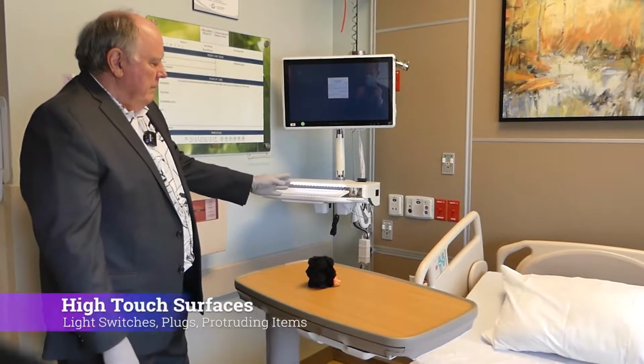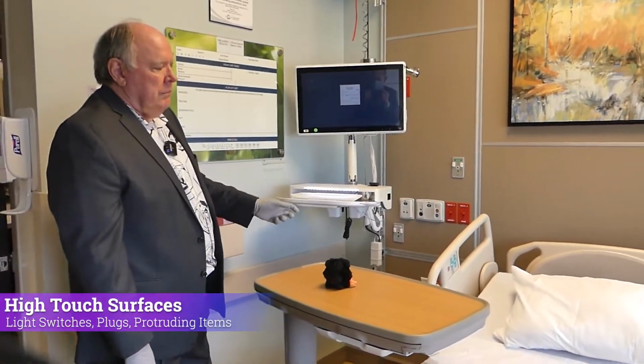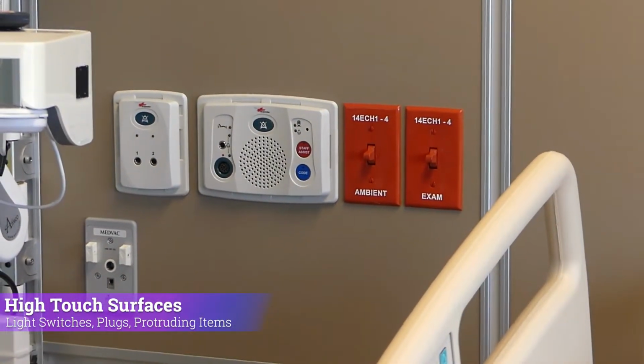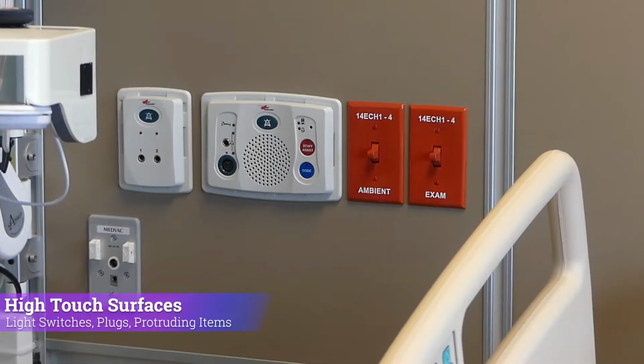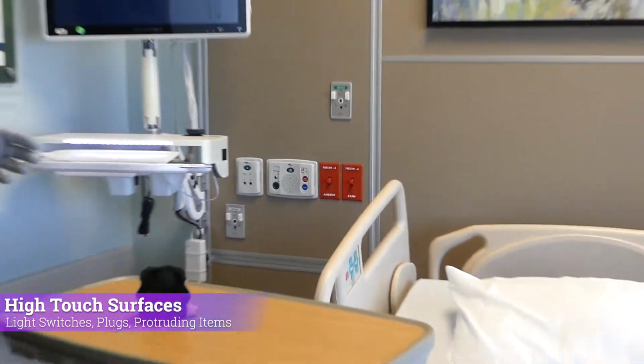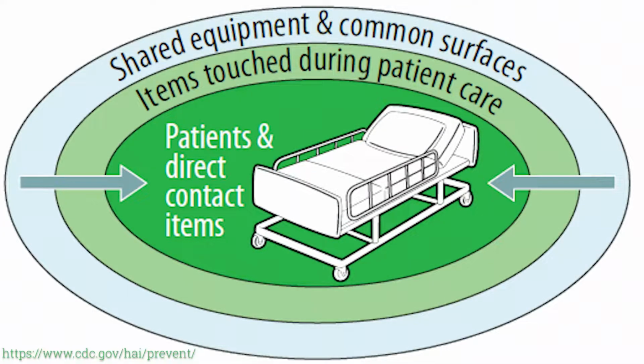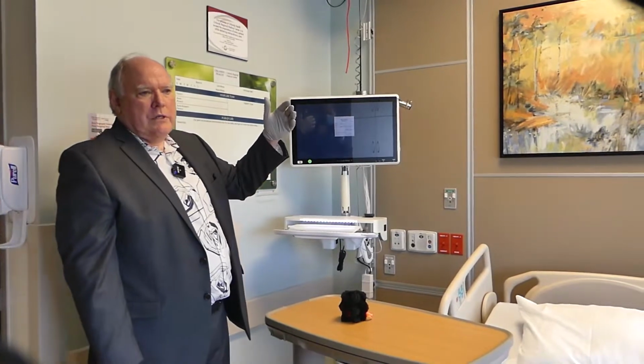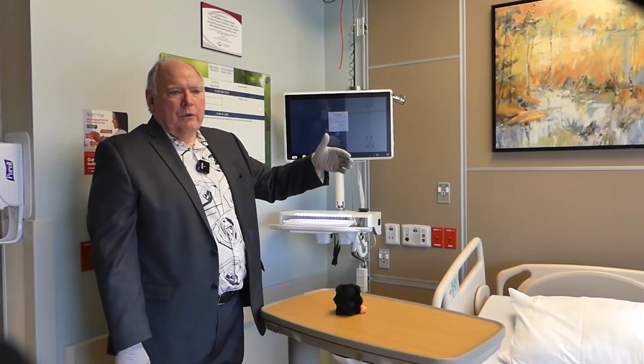And you notice all of the switches, all the plugs on the wall behind the bed at the head of the hospital bed, all of those need to be cleaned and disinfected regularly. The painting on the wall, obvious question is, well, how's that painting going to become contaminated? Well, over time, if the horizontal surfaces are not disinfected routinely, then they will collect dust and become a source or a site for dissemination of microorganisms.